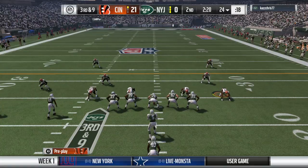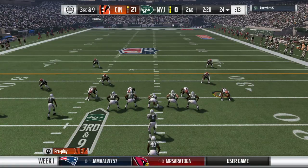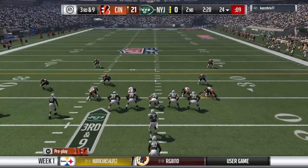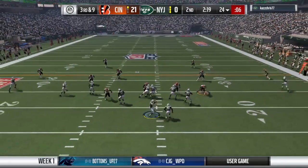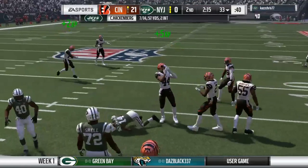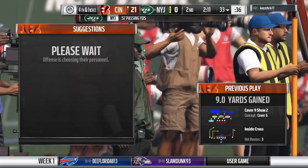3 receivers to the left, 1 to the right. Watch it now, Barney. Here we go. On 3rd down, Hackenberg, and he comes back with one. Complete. It'll be a gain of 9, and that'll bring up 4th down.